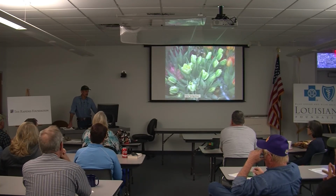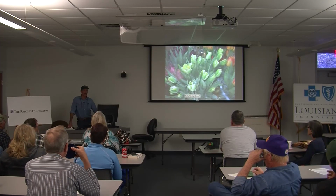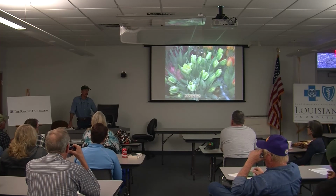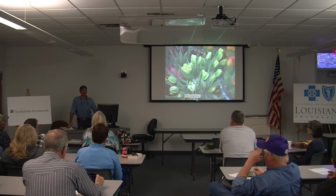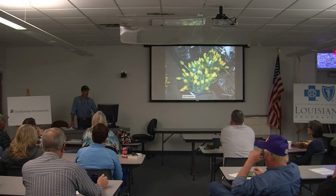Some of the varieties. That's a good stage right there to be going to market. On a warm Saturday morning, these will all be fully open by 11 o'clock. So you got to be really careful about the stage that you take them to market. You don't want them too fully blown open by the time they get to market.